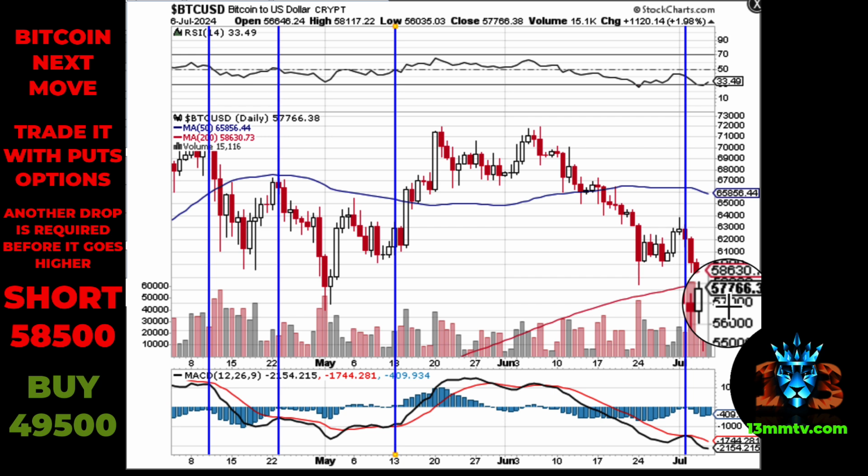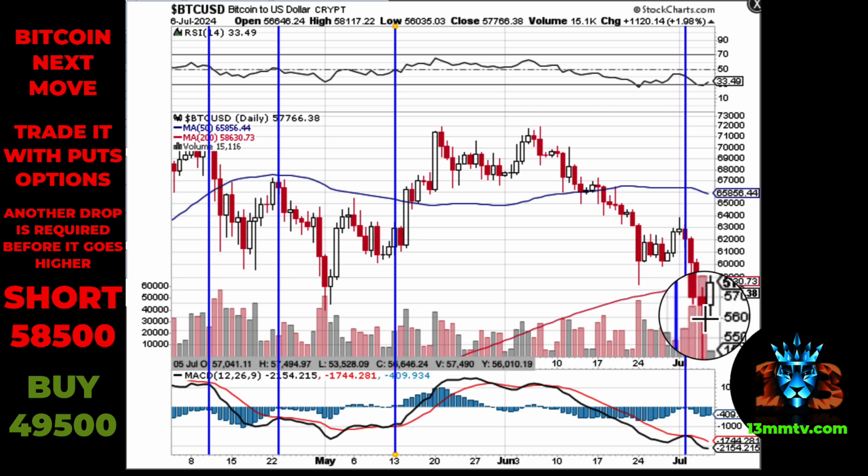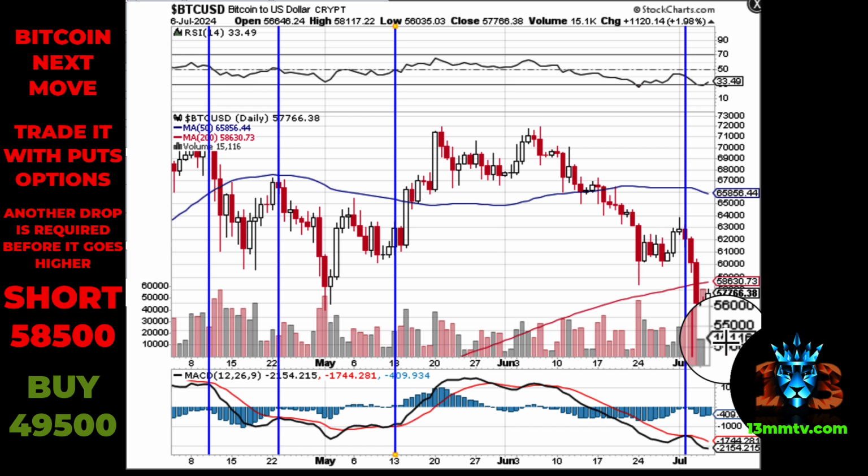By the time the market opens Monday morning, by the time you're able to trade stock options, Bitcoin could be at 56, 55. It could be back to 54, which means Coin stock, if you're looking to trade options, is going to open much lower. MSTR is going to open much lower. So by the time you actually get to put your trade together, you're at a disadvantage.